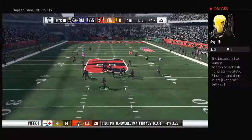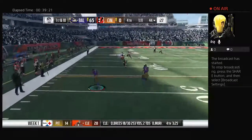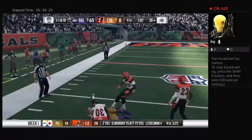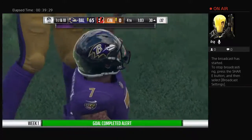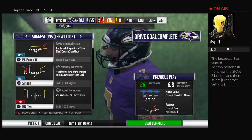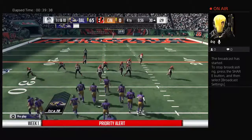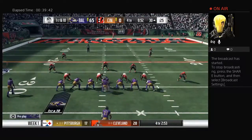Kaepernick looking to throw. Dancing to his left. Oh, he's got a little daylight. And they'll get him to the ground, but he got all the way down to the 30-yard line. Big yardage there on the scramble. It gets him a first down. Now that looked like the Colin Kaepernick we got to know early in his career. Able to scramble and pick up a first down. We haven't seen as much of that in recent times.